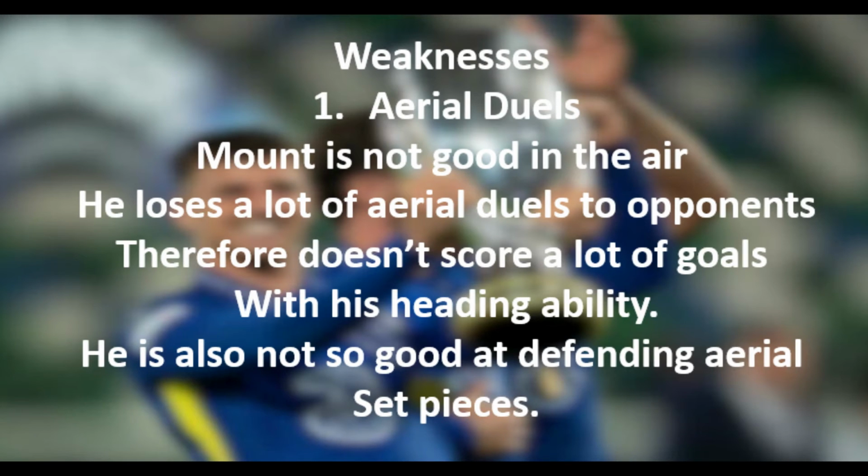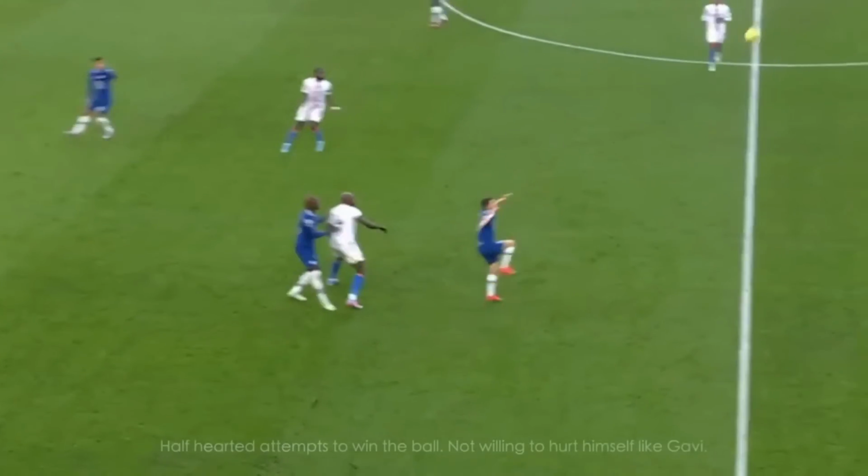Just like any player, Mason Mount also has his weaknesses. Mason Mount is not good in the air. He loses a lot of aerial duels to opponents, and therefore does not score a lot of goals from his heading. He is not good at defending aerial set pieces, and this is not something that you'd expect from an attacking midfielder, but it's something that Mason Mount really struggles with.